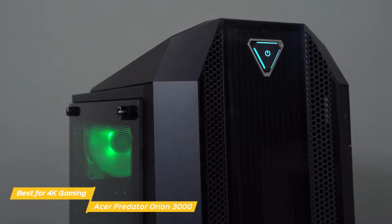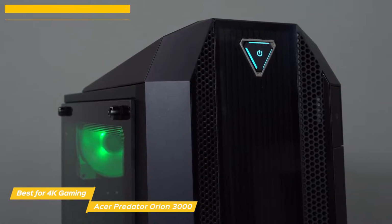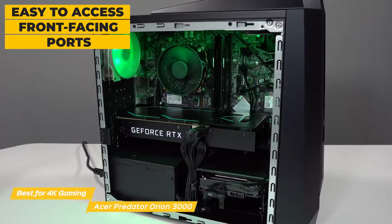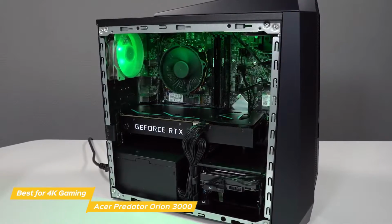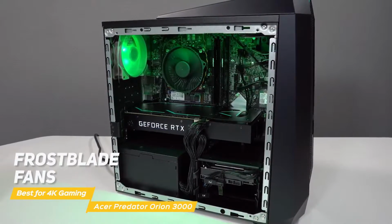This desktop tower is compact and is small enough to realistically sit on your desk next to your monitor, and is complemented by a number of easy-to-access front-facing ports. Despite the compact build, the internal components aren't pressed close together. In fact, there's plenty of space inside the machine which allows the frost blade fans to work more effectively.